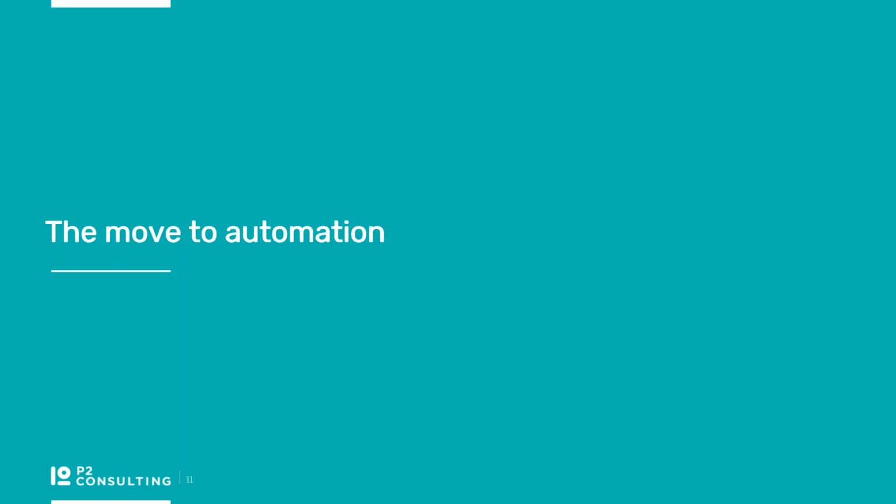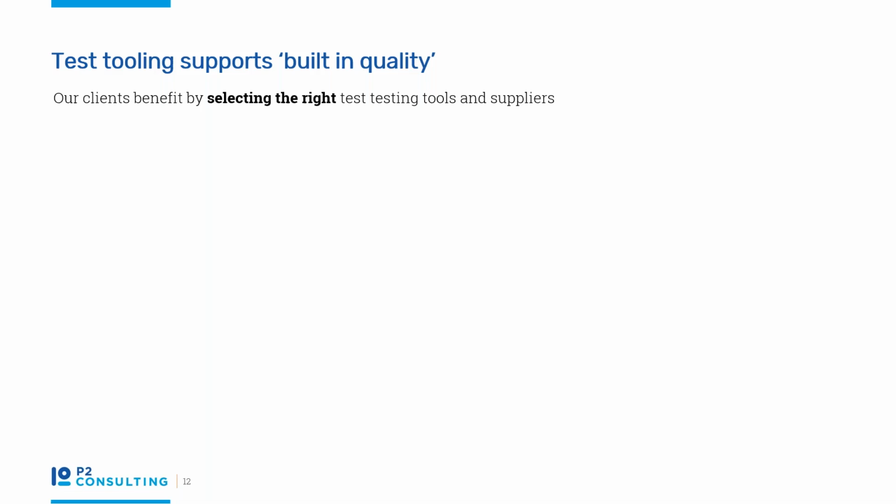So, the move to automation. How do we move towards automation? We must start by selecting the right tools and suppliers. Our clients benefit by selecting those right tools.